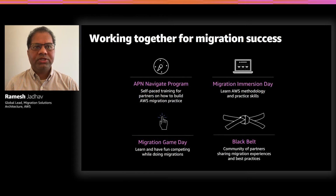To help AWS partners get migration consulting competency, we have put in a program that provides a structure and guideline. It starts with APN Navigate for migration. And then to keep your technical teams updated on AWS migration methodologies and workstreams, we have developed programs like Migration Immersion Day, GameDays, Migration Black Belt, and MAP 2.0 specific training workshops. These programs are instructor-led, online, and self-paced.